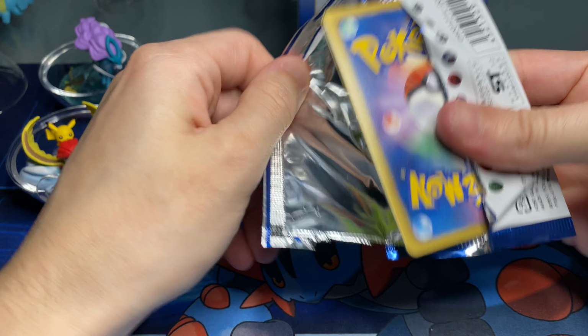Okay. Oh, nice. I think this is Fungus, right? Zubat. Ooh, Phanpy. Oh, snap! We got a holographic rare. Wheezing. Coughing. Bro, I am blanking out. I think the first one is wheezing, and then this one's coughing. Because first you wheeze, and then you cough, I guess.